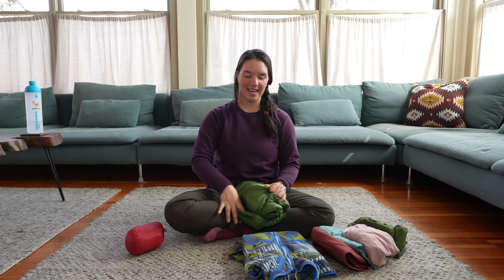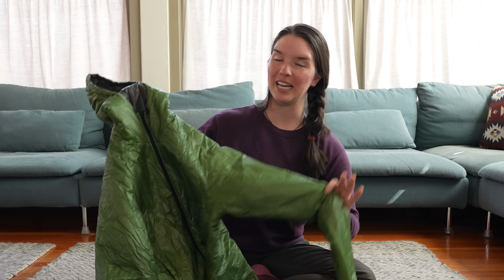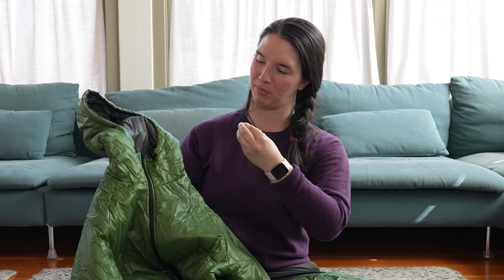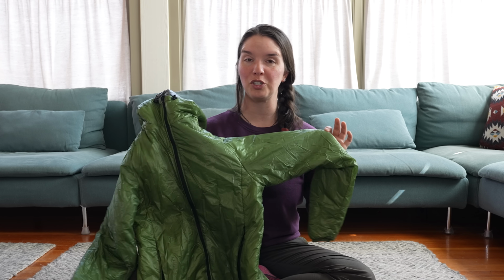The insulated jacket that I have here is the Enlightened Equipment Apex Torrid jacket. It is so light, it is very comfortable, it is like just perfect. It's perfect, I love it. The Apex Torrid jacket costs $200 and it is made from a synthetic insulation called Apex.